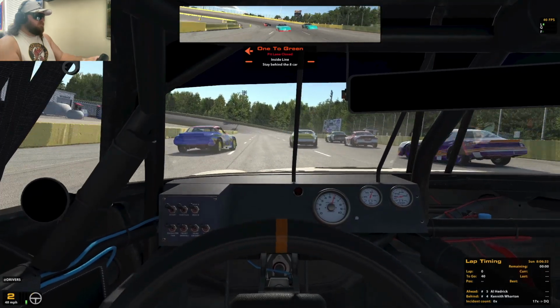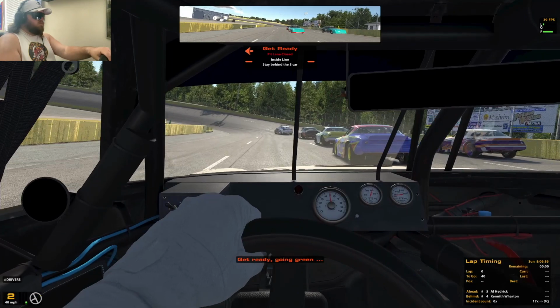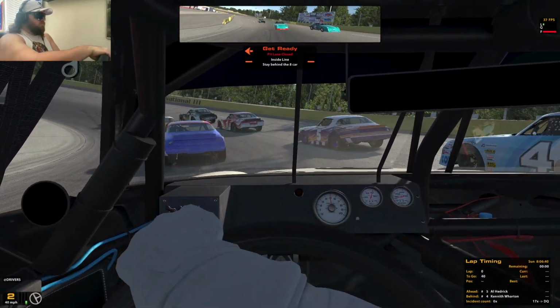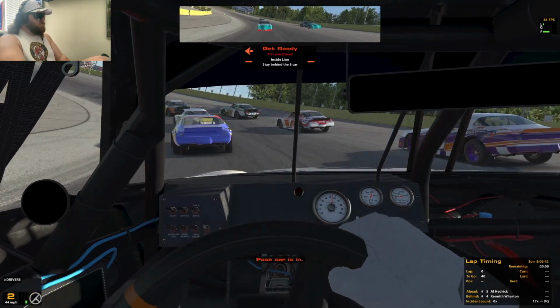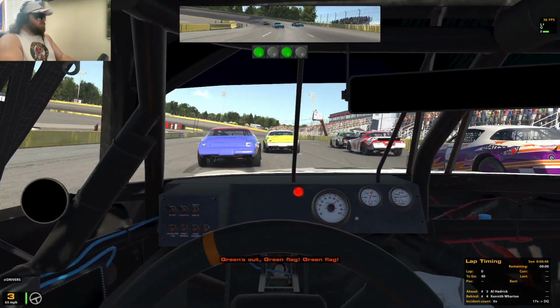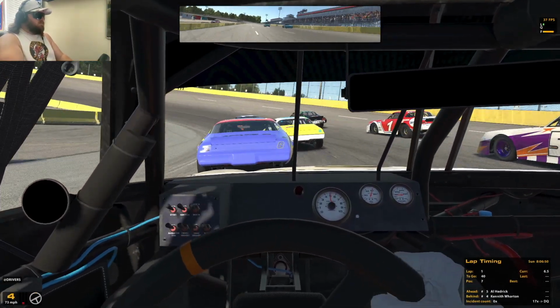As we get onto the backstretch here, I have to admit I wasn't feeling the most confident because I know the leader ran something crazy like a 15.2 or something like that. So I had a feeling I probably wasn't going to podium this race. But the green flag is out at Southern National as we get into turn number 1 here.